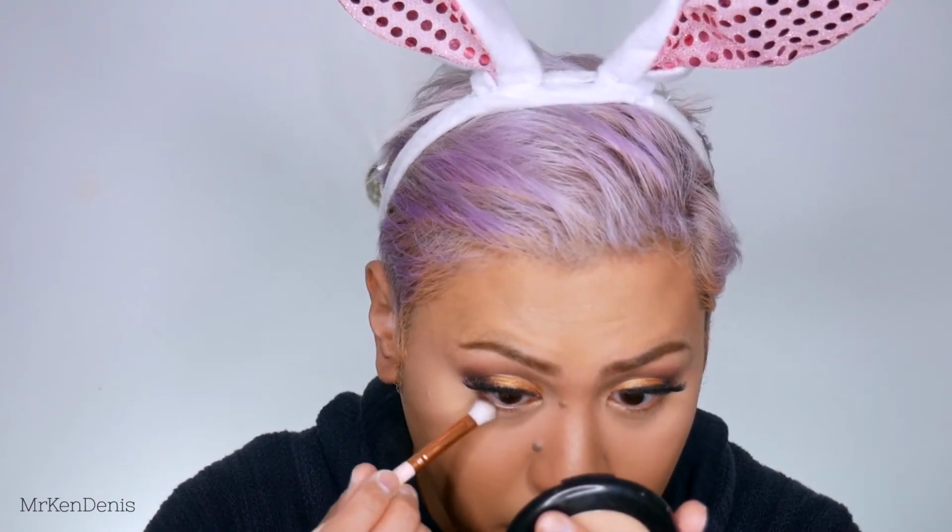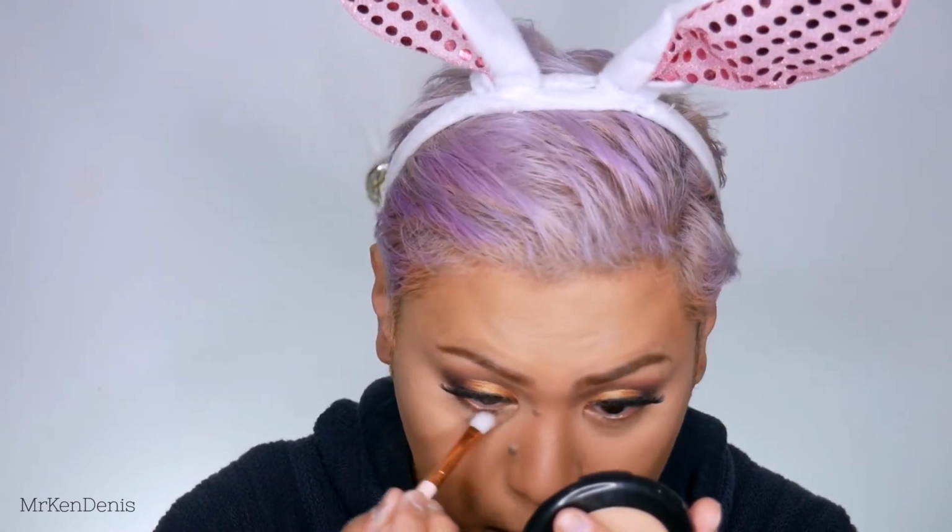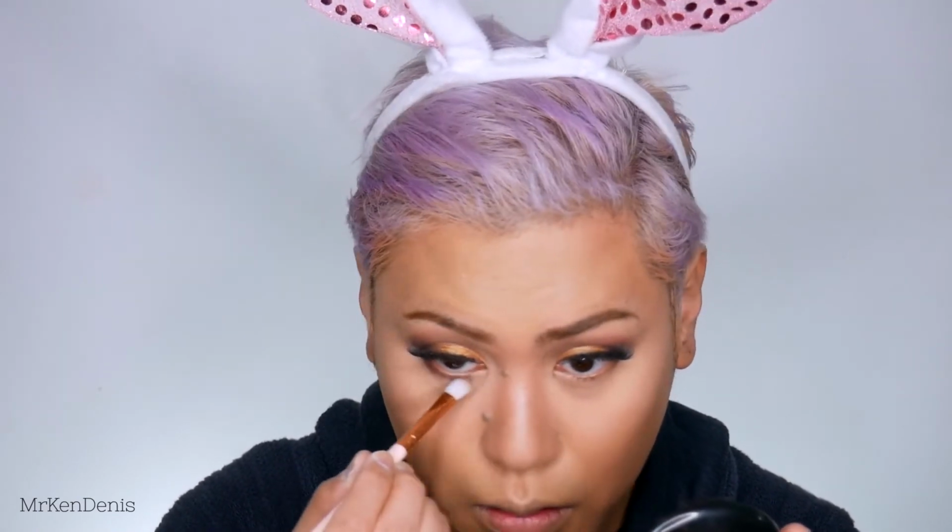Alright, so now I'm going to go back into the Maybelline Blush Nudes palette. Run it on the lower lash line. Just going to apply a little bit of mascara. So this one's the Maybelline Big Colossal Shot Mascara, just to blend them lashes.